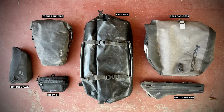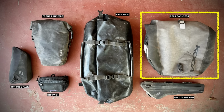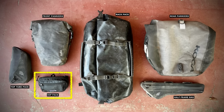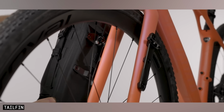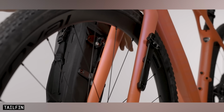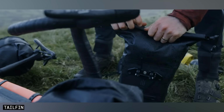My bike luggage consists of some small front panniers, large rear panniers, rack top bag, top tube bag, and a small hip pack. I'm currently testing the Tailfin fork packs instead of my usual Ortlieb front panniers. These bags don't require a front rack. Instead, they connect to some minimalist rails that attach to the 3-boss mounts on my fork. They can also be removed from the rails in just a second or two, just like a pannier.